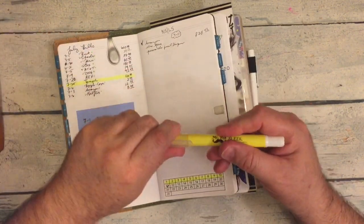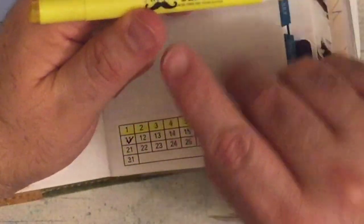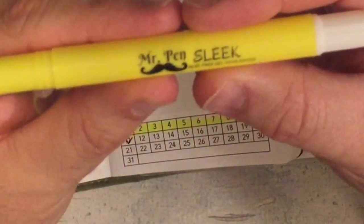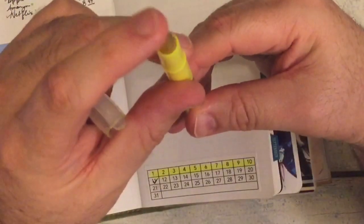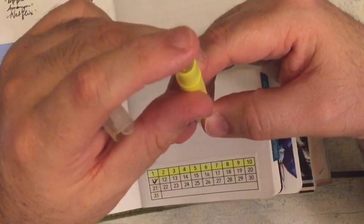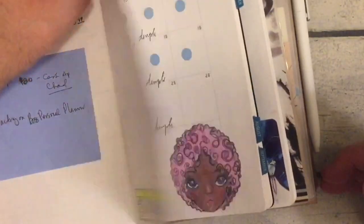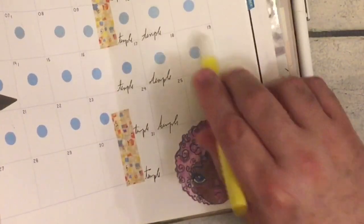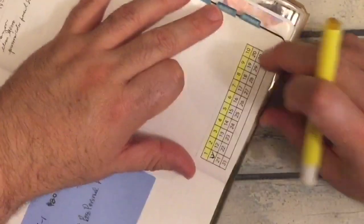What I've been using to highlight a lot this last few months is this right here. It's a Mr. Pen Sleek acid-free gel highlighter. It's waxy. They say gel, but it's actually waxy like a crayon. What is today's date? Today is the 19th. And I'm not buying anything today, and I'm not going to buy anything tomorrow.